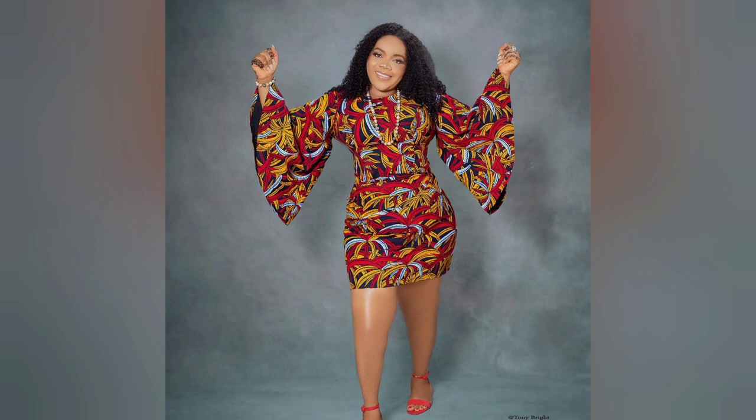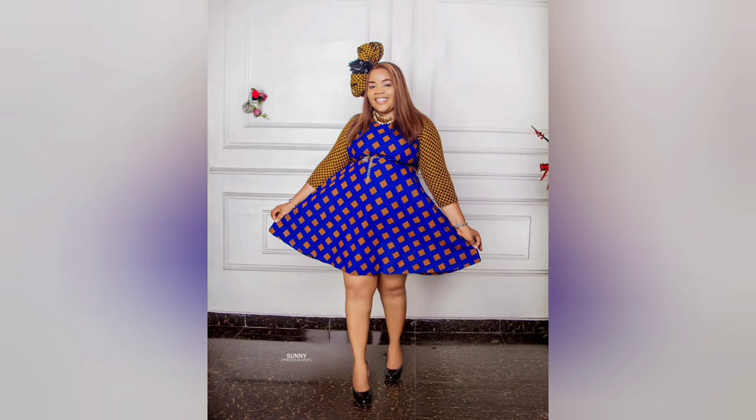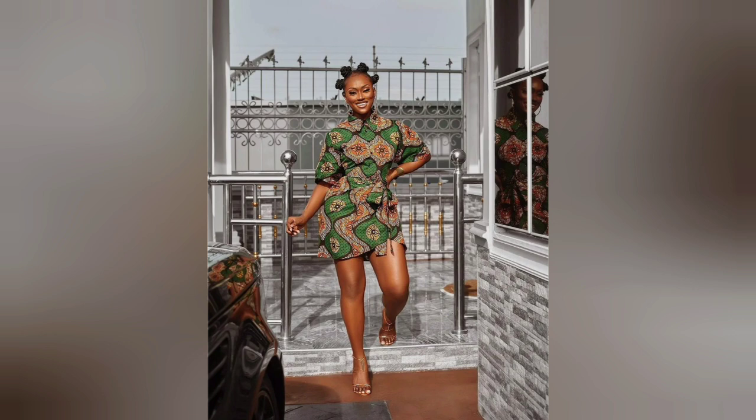This is a sleeve. In the previous picture you saw, she was not opening her arms. Now you can see the style very well. In case you want to design it, you're good to go. This particular one is two different Ankara prints, and I love the prints. I love the blue. It's so beautiful. You can actually do a lot with that particular print.